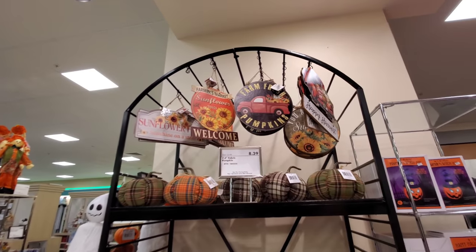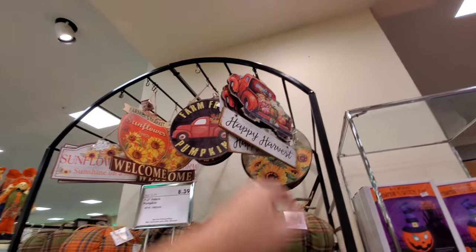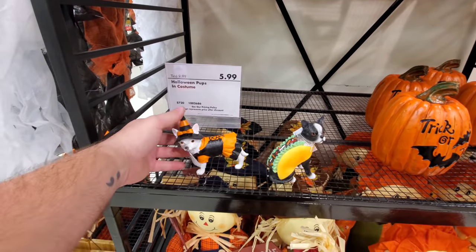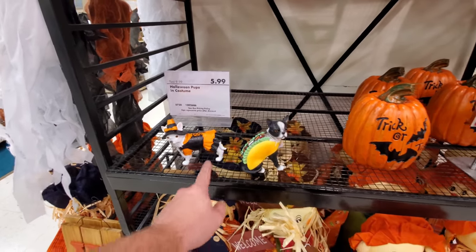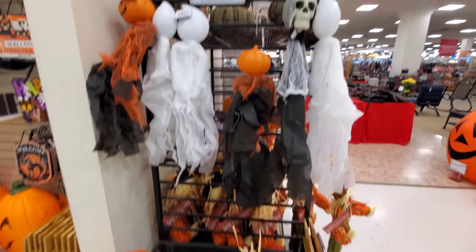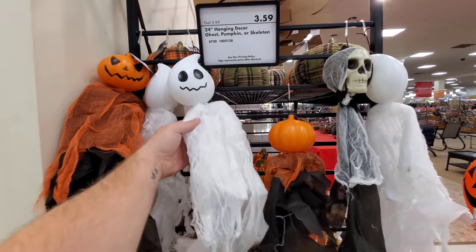But that's okay. Over on this side, I like their hanging wall art, like the welcome sign you could put on your door. That one's nice. Sunflower Farm, Happy Harvest, that one's nice. And they got these pumpkins again, like we saw at the other store, but I didn't see these. Look, a taco dog. I guess that's supposed to be a witch dog. Look at that. Halloween pups in costume. Oh, that's cool. We didn't see that at the other store. More scarecrows. And more happy scarecrows. They're nice, though. They're nice looking. And so are these. Wow, these are only $3.59. These aren't bad. Little hanging pumpkins and skeletons.